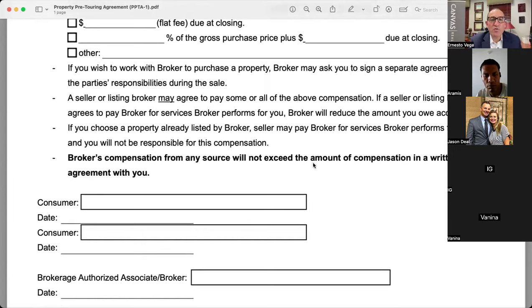Now, if you wish to work with the broker to purchase a property, the broker may ask you to sign a separate agreement detailing the parties' responsibilities, which means that this is sort of a dating piece of paper. You just met the buyer, you're working with them for the first time. After this, if you do work with them and make an offer on a property, you're going to write an exclusive buyer's agreement.